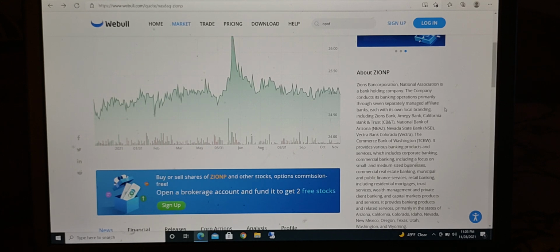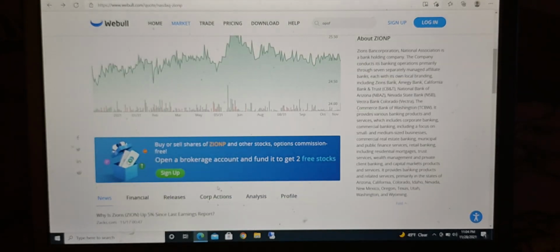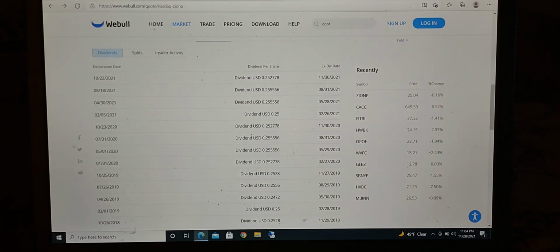It says mainly on the West Coast. It looks like it says Cali. I see Nevada, Colorado, Washington. So basically on the west side of the country in the U.S. But it also says primarily in the states of Arizona, Cali, Colorado, Idaho, Nevada, New Mexico, Oregon, Texas, Utah, Washington, and Wyoming. So yeah, basically on the West Coast, which is pretty cool. Those are major markets and major cities. So let's look at what they focus on. Commercial, the typical wealth management and real estate banking, and yeah. So just the typical. So now let's look at the dividend.